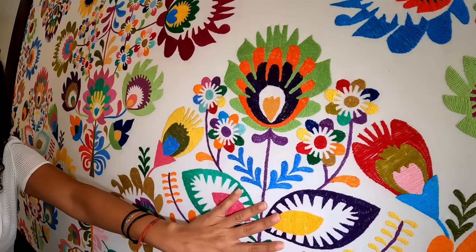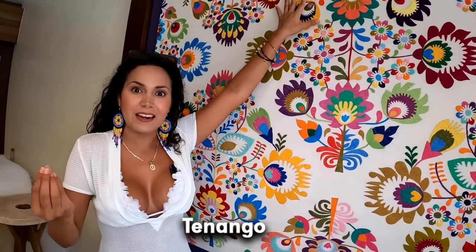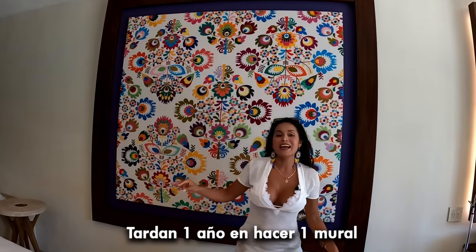And here in the artist's house, there are 120 rooms. There's one for every room, and each one is different. And over here, we have this beautiful little chair. I really want to take it home with me. See how beautiful it looks. This is also hand-painted by artists from Palenque, Chiapas.